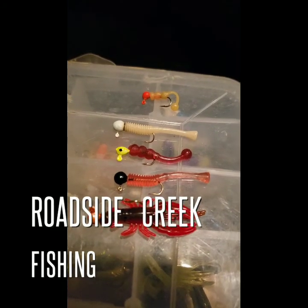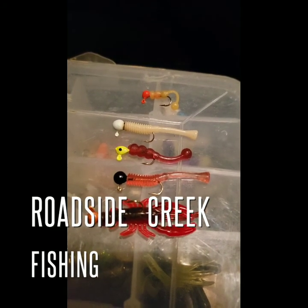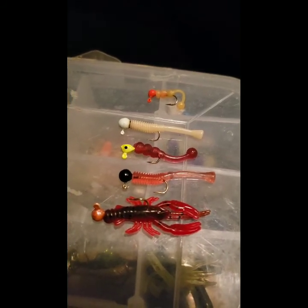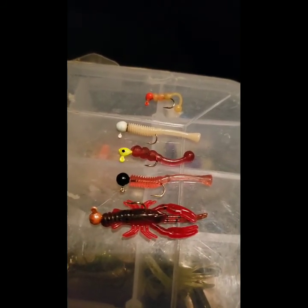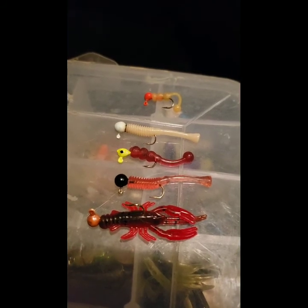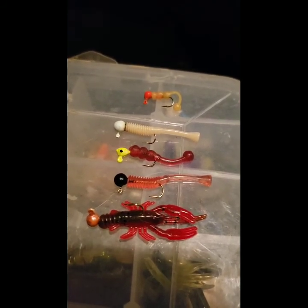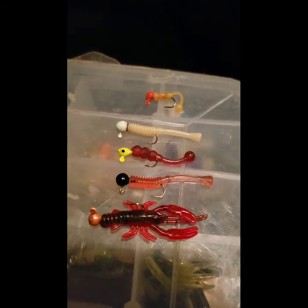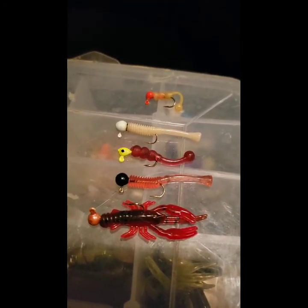Look, we're doing creek fishing today. I'm excited. It's 6 a.m. I'm sitting in the car putting together little grub combos for creek fishing today. Anybody knows me, I do a lot of crappie fishing. I've got literally hundreds and thousands of combos I could do, from fuzzy feather jigs to grubs. I chose to go with a little grub look today.